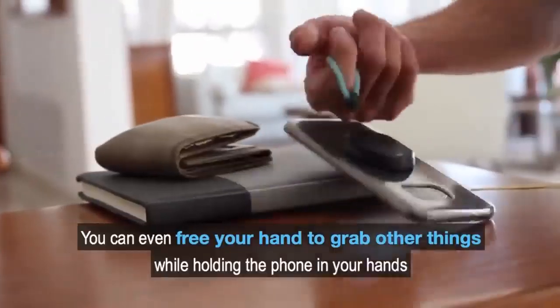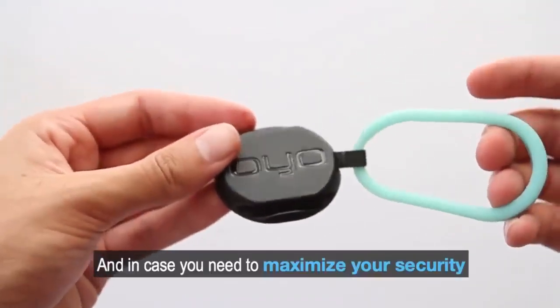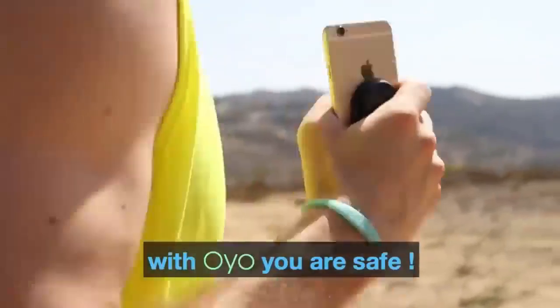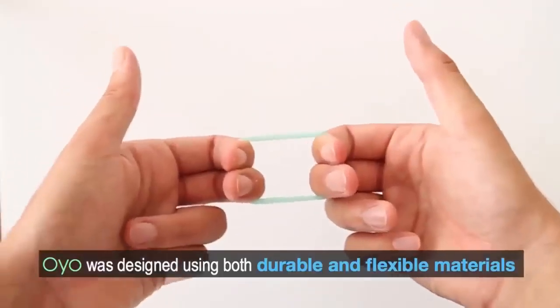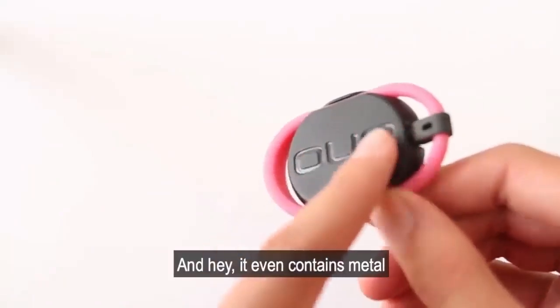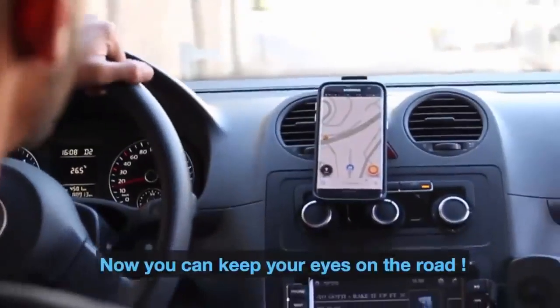You can even free your hand to grab other things while holding the phone in your hands. And in case you need to maximize your security, just snap the interchangeable bracelet and go. With OYO, you are safe. OYO was designed using both durable and flexible materials, so it fits all sizes and ages. And hey, it even contains metal, so it sticks to any magnet. Now you can keep your eyes on the road.